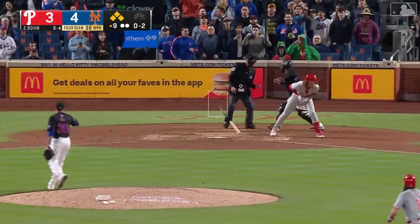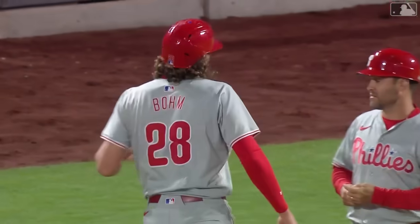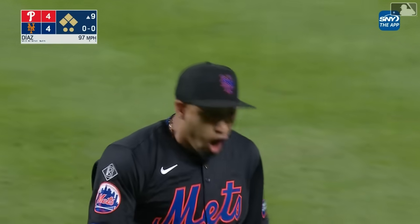Oh, it hit him. It hit him in the hands. He'll go to first. The Phillies will tie it up. Edwin Diaz was one strike away, but he came inside to Bohm, hit him with a pitch to force in the tying run. And he struck him out with a fastball away to strand the bases loaded.